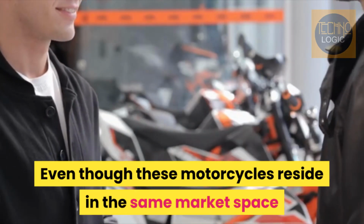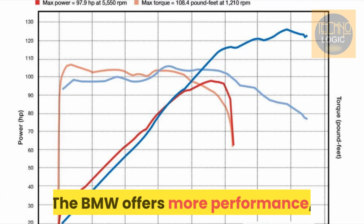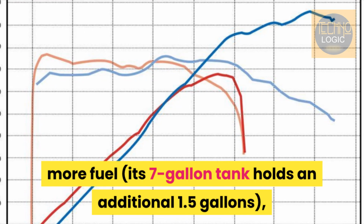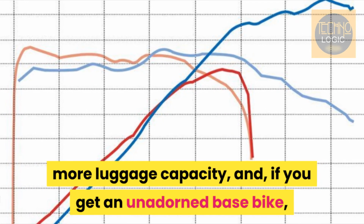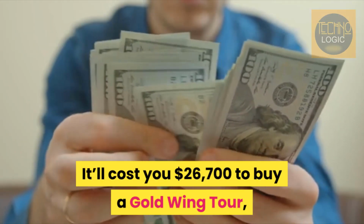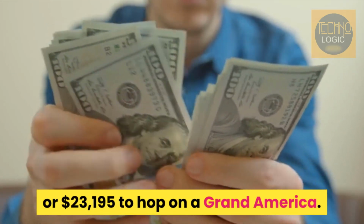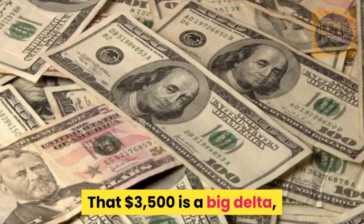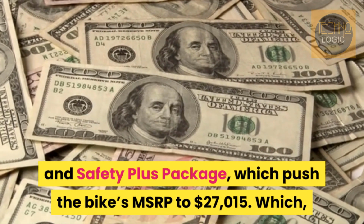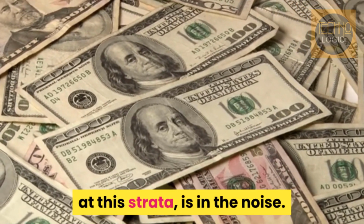Even though these motorcycles reside in the same market space and have comparable specs, there are some significant differences. The BMW offers more performance, more fuel, its 7-gallon tank holds an additional 1.5 gallons, more luggage capacity, and, if you get an unadorned base bike, the BMW even has a lower price. It'll cost you $26,700 to buy a Goldwing Tour or $23,195 to hop on a Grand America. That $3,500 is a big delta, but our bike obliterates it with the Premium Package and Safety Plus Package, which push the bike's MSRP to $27,015. Which, at this strata, is in the noise.